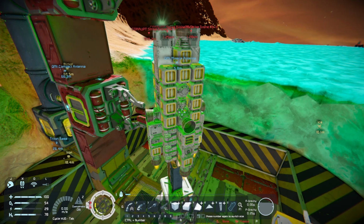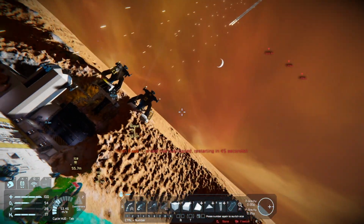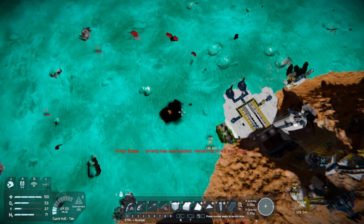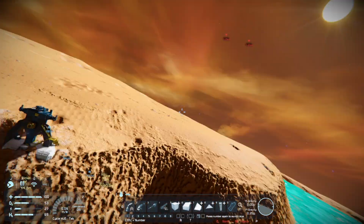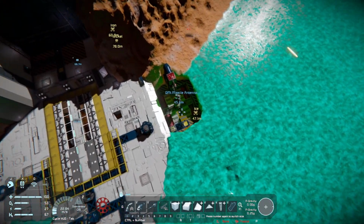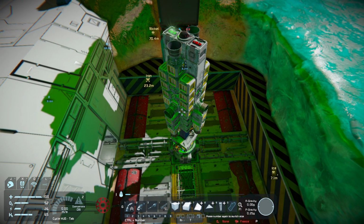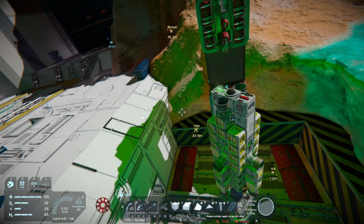Strike drones. Coming in fast. Don't shoot my missile! You suck. You gonna do the same thing? Did you hit it? Okay. Get it, get it. Shift control B. Okay. Got a blueprint.